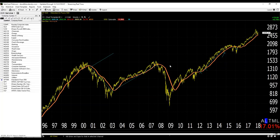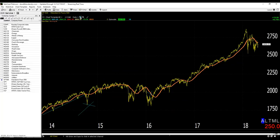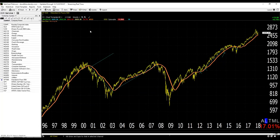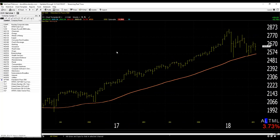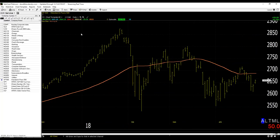But as you can see, simple concept, again, keep it simple, can being a key word in that sentence, help to keep you on the right side of the market. Let's just take a look real quick at the 200-day moving average and the 50-day moving average.